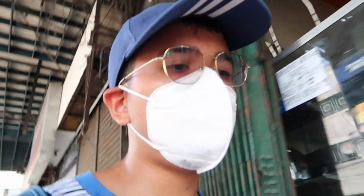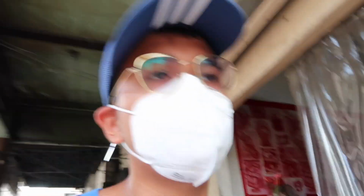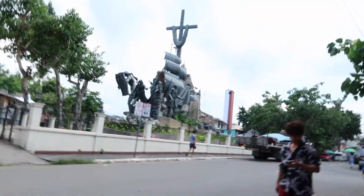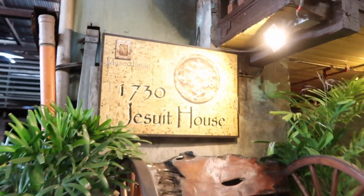What else are we gonna see? We're gonna see the Yap San Diego House too, which that one is the oldest in the Philippines, if I'm not mistaken. The oldest house in the Philippines. So yeah, let's go. So that's the Heritage of Cebu monument. I actually don't know what the significance is, but I knew it was near where we're gonna go. So yeah, it's over there. So here's the Jesuit House. One of the oldest houses here.